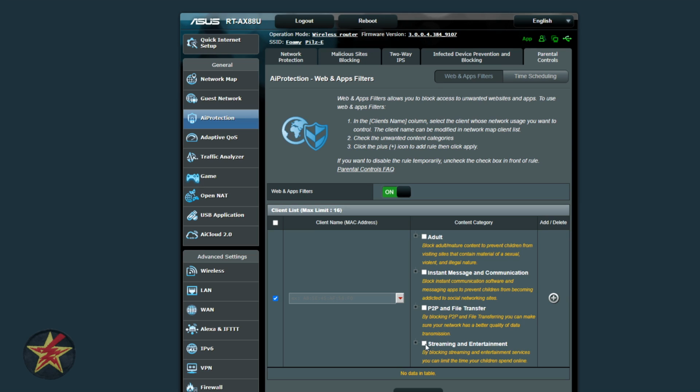So I don't want Susie accessing Netflix. I don't want Billy doing P2P file sharing, looking for those Linux ISOs when I'm P2P sharing and looking for those Linux ISOs. So I prevent him from doing that. Likewise, instant message and adult content. You can do this on a per client basis.